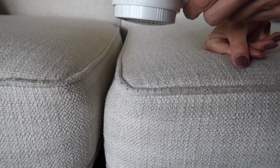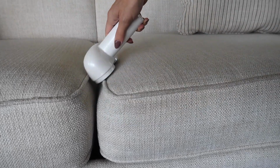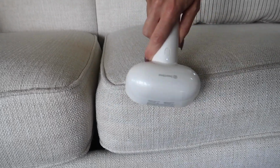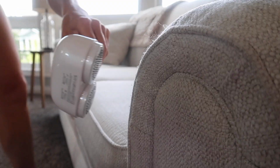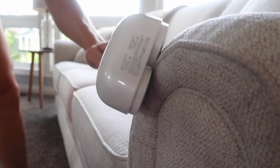Let's just do low speed so that you can see. It's like Pac-Man for your couch. A great way to revive your furniture, but also, of course, your sweaters. This is what's called your fluff bin. What's really satisfying is to fill this up and then dump it out. Let's just get these ones. Oh, this is so thrilling. Yes, all gone, brand new.